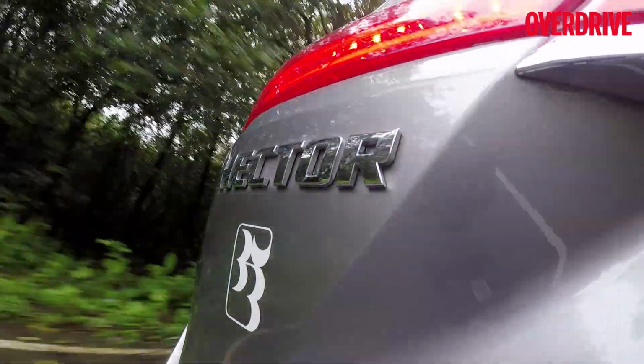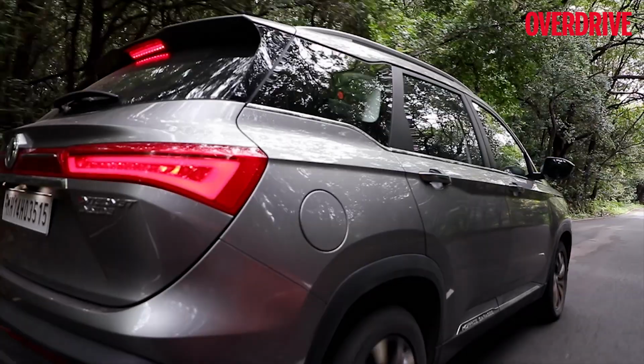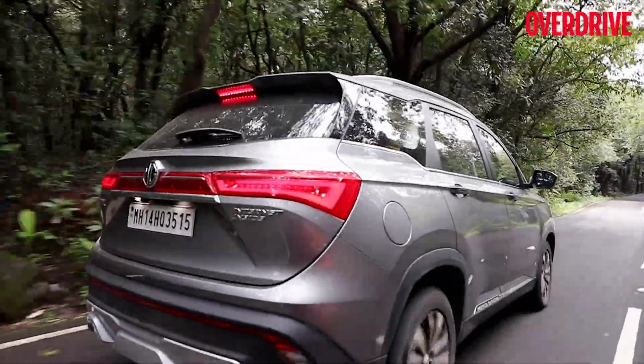In terms of safety, neither of these cars are making any NCAP claims, but both conform to the crash safety norms that have been put in place by the Indian government. But to put things into perspective, the Baojun 530, the car from which the MG Hector has been derived, was awarded a 5-star Chinese NCAP rating.